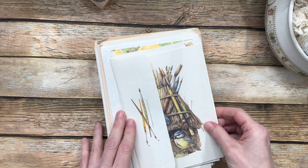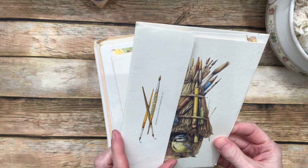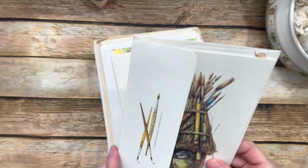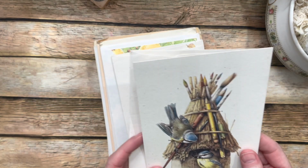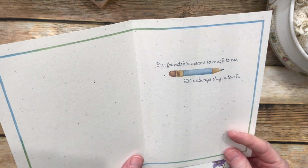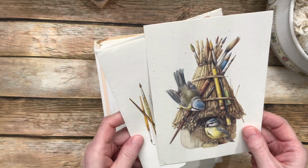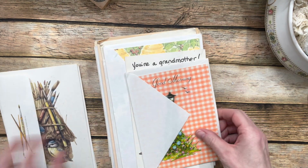And there's another stack. These were all in the 2 bags that I bought. This I was super excited about. This Marjolaine Bastin. I had picked up one of her books a couple videos back at an estate sale. I have never heard of her before until I found one of her books. And there were a few of these cards in there. So I was super excited about that. I love her images. They're so pretty. There was just a couple of those in there.